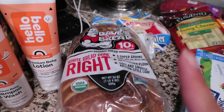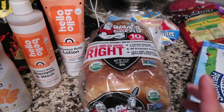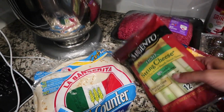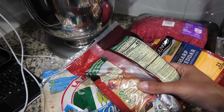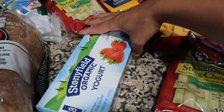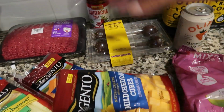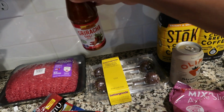The Dave's Killer white bread, we love this one. I can't eat it as I eat gluten-free, but the kids love this one. My husband's tortillas are back here. Some string cheese. These are 45 calories compared to the normal ones, I think are like 80 calories. We have some cheese slices here, some ground beef, the kids' favorite yogurt tubes, these mild cheddar cubes, just a snack on of cheese, sriracha chili. This is my husband's. I think this haul is mostly for him.